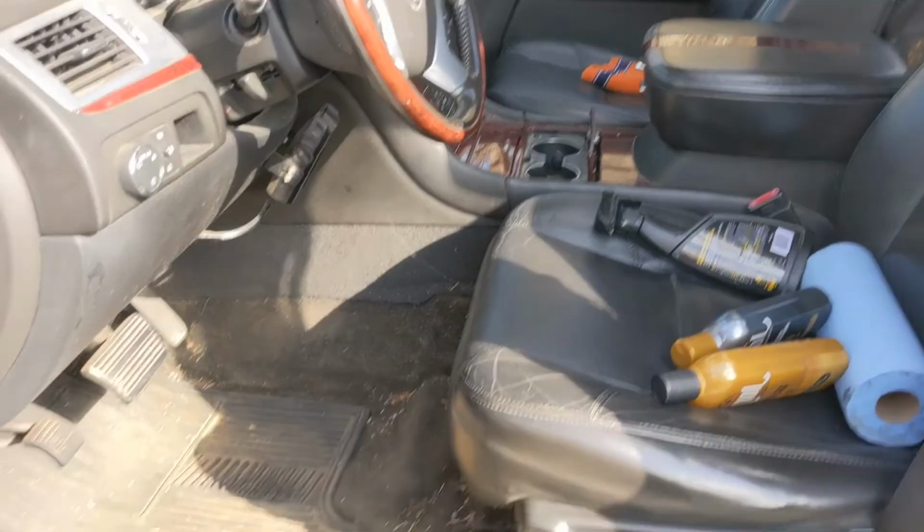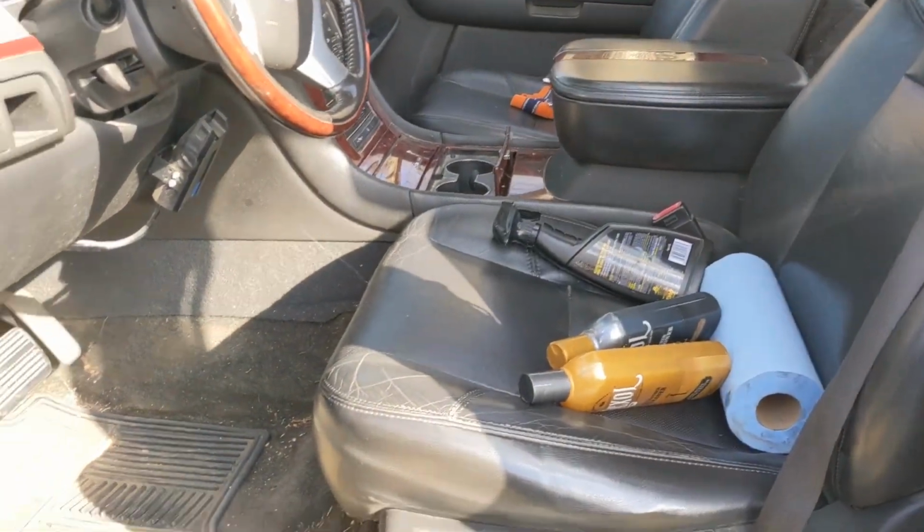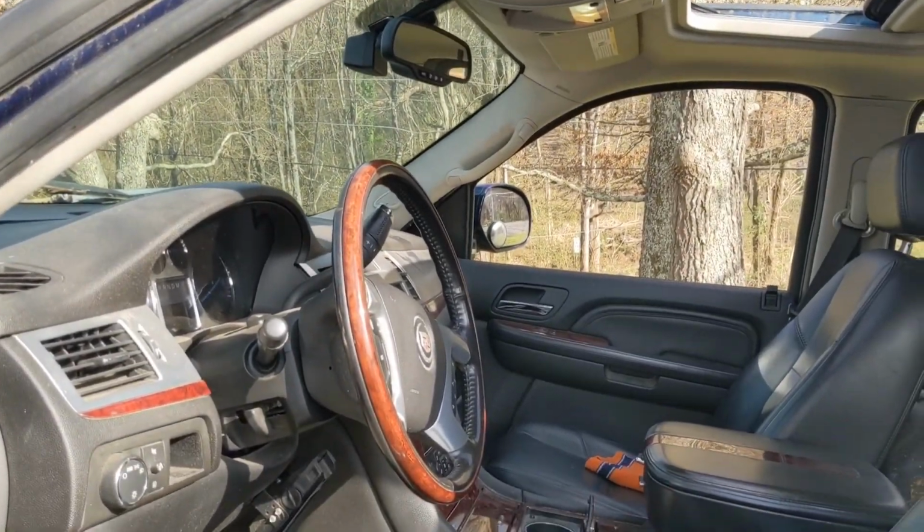Well, the old girl's cleaned out. I got all the stuff out of her. I'm going to wipe her down with some cleaners and see if we can't get her to smell better, just from, like I said, from where it was sitting.